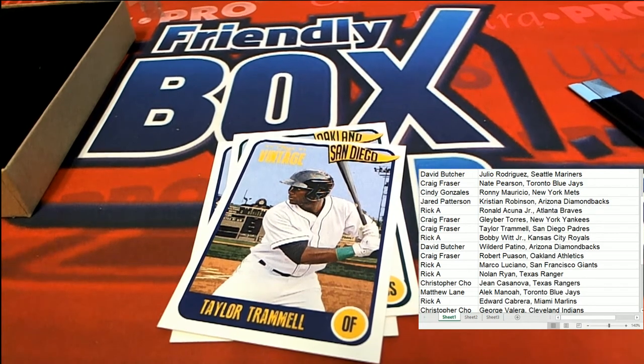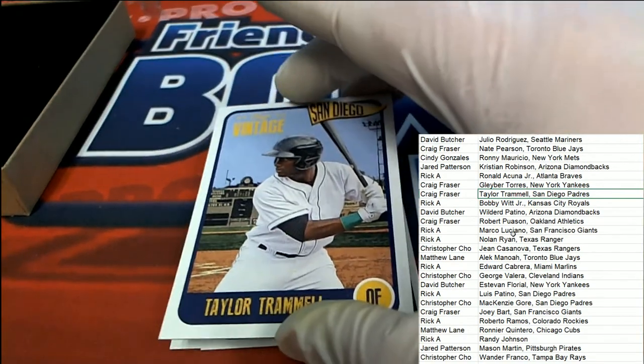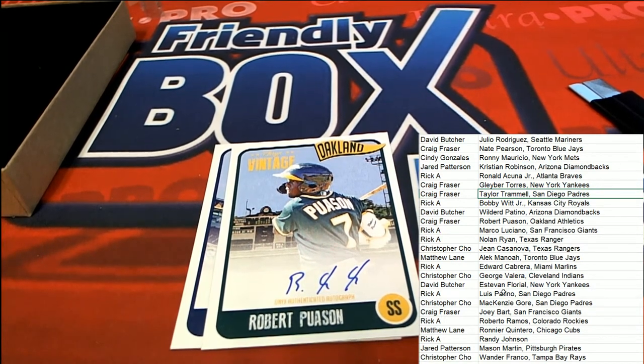All right, so yeah, we got some great stuff. That's our autograph coming up next, so you know it's gonna be big. Good luck, everybody. It's a Robert Pawson. I'm not that familiar with him. Blue ink. And we're always looking for those variants, different colored inks and everything. So Pawson goes to Craig, Oakland A's.